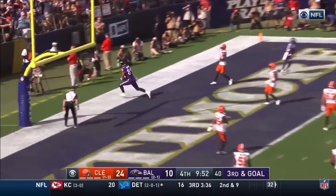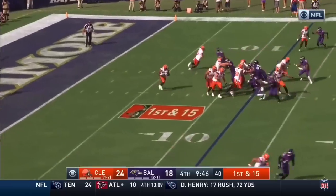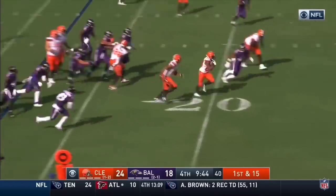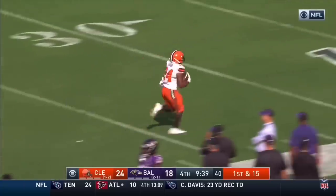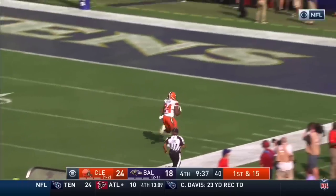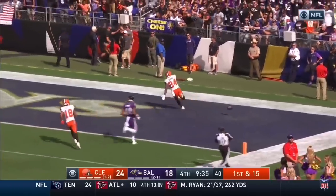Jackson lobbing all alone. Touchdown. Chubb. Chubb with running room. Chubb to the 40. On his way to the end zone. Third and goal at the 4.